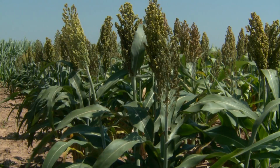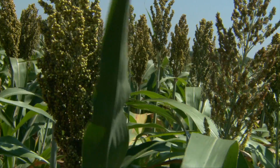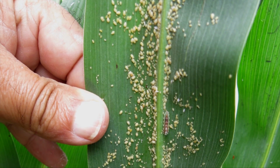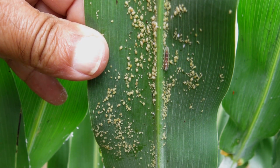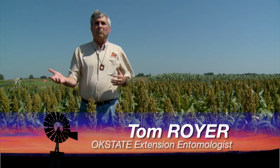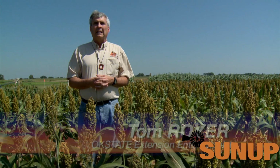Now we want to tell you about a summertime pest that's impacting Oklahoma's sorghum crop. Sorghum producers are on the lookout for a new aphid moving north into the state. The sugarcane aphid is prolific and often devastating. We have some insecticide plots down in Lane where we have an infestation that blew up from the Dallas area.